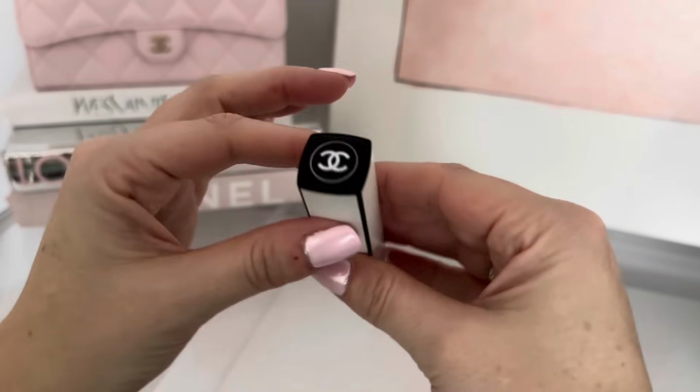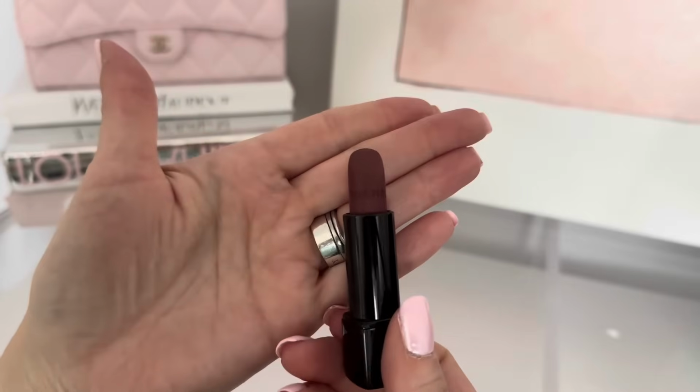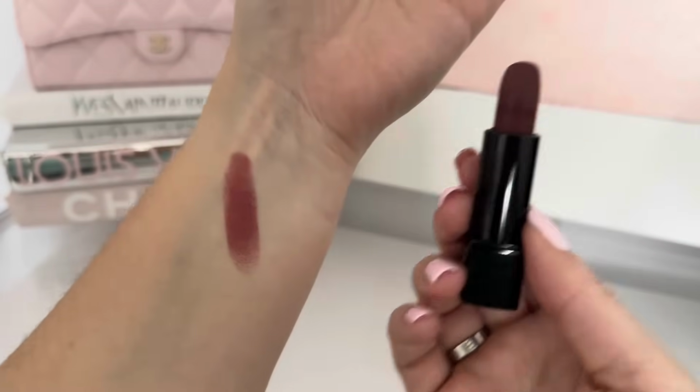Okay, and then the final new product is the lipstick. And again, the actual lipstick is great, the packaging is beautiful, but for me, the color is just a little too dark. So I think for the normal person, they might enjoy this, but I'm just not used to seeing myself in such dark colors. But if you're looking for a good color for fall or winter, this is a good one.